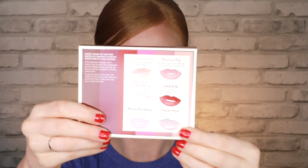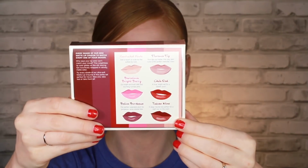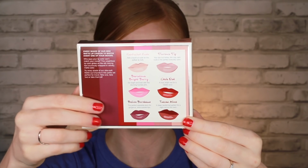You're getting, do you see it? You're getting Nantucket Nude, I'm trying to read it backwards. Nantucket Nude, Florence Fig, Barcelona Bright Berry, Chili Red, Belize Bordeaux, and Tuscan Wine. Ooh, very creative color names. If you're somebody that does not have a large lipstick collection and you want to try to explore without a lot of commitment, this is gonna be perfect.